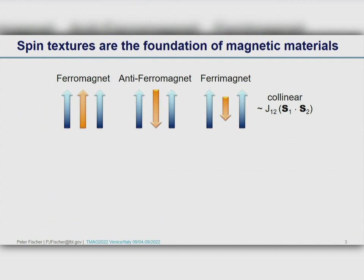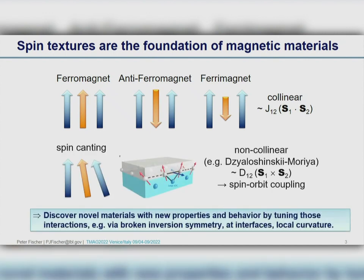Okay, so very briefly, why are we looking into spin textures? I think spin textures, how the spins align, are the foundation of understanding magnetic materials. As you all know, there are three, and probably in the future even four, classes of materials we call magnets. The very traditional ones are collinear, given by a symmetric exchange interaction, where neighboring spins couple parallel. This gives rise to the ferromagnets, the antiferromagnets, as well as the ferrimagnets, and we also talked a lot about this here in this workshop.